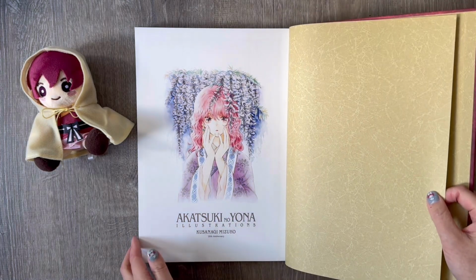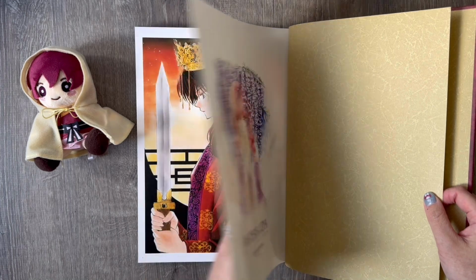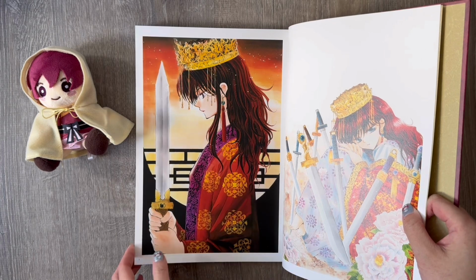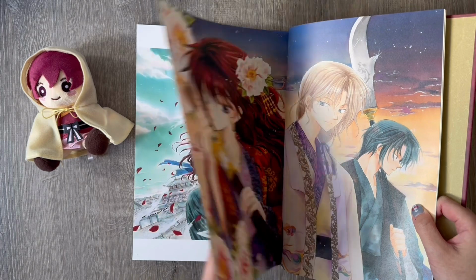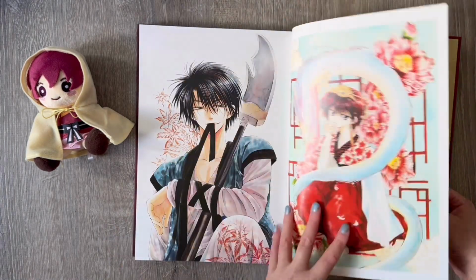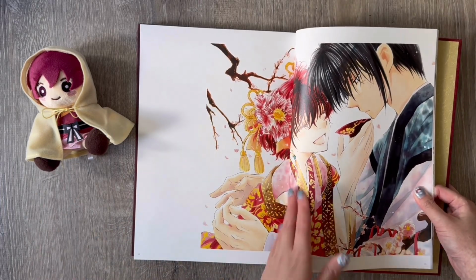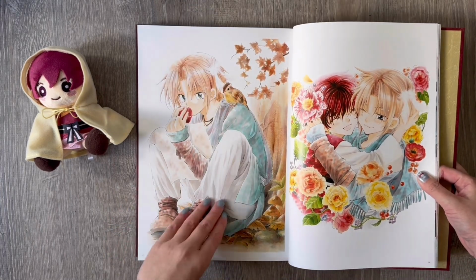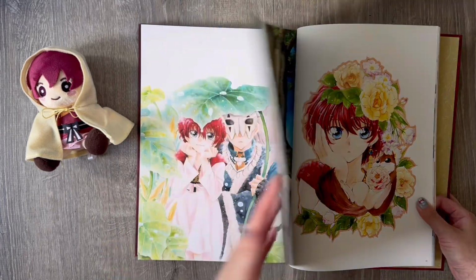So this is the first page. Again, the illustration of the cover is extremely pretty. I don't know how many pages there are in this illustration book, but from just a high level estimate, 400 probably. But wow, this is so cool. And I just love how humongous this illustration book is, so you can actually see all of these beautiful illustrations more up close in detail. They're just so expansive.